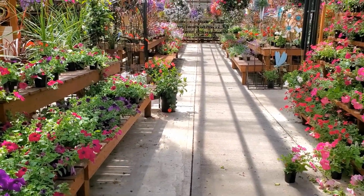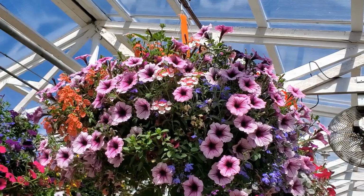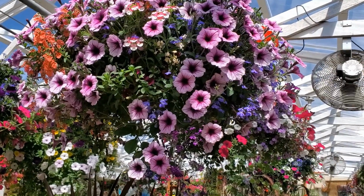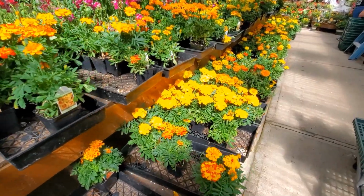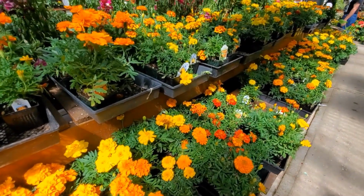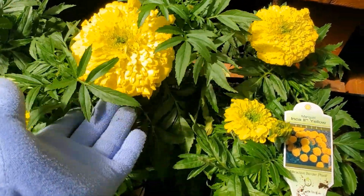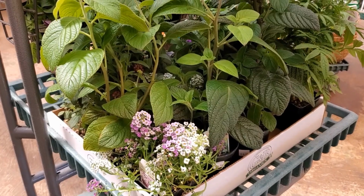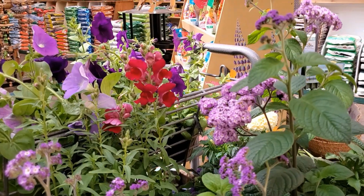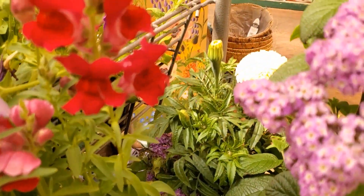At the nursery, I found other annuals that were on my list for my cottage garden, including petunias and also marigolds. And as much as I love these yellow marigolds, I was in search of a lighter color of yellow, almost white. It's generally best to transplant annuals when they're small, not as big as these are, but with the proper care, they will adapt just fine.